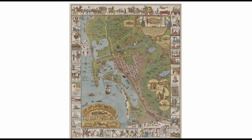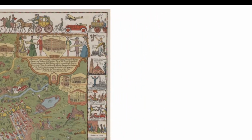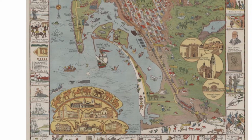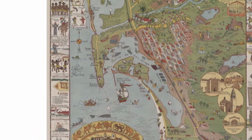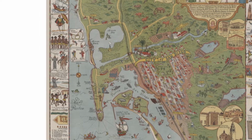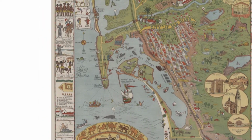Now, if I remember how to do this properly, I can click, and then I can drag and highlight. So maybe you can see he has here the birthday of San Diego, July 16, 1769. Father Junipero Serra. Portola. First attack on the mission, August 15, 1769, when the Kumeyaay burned the mission down.